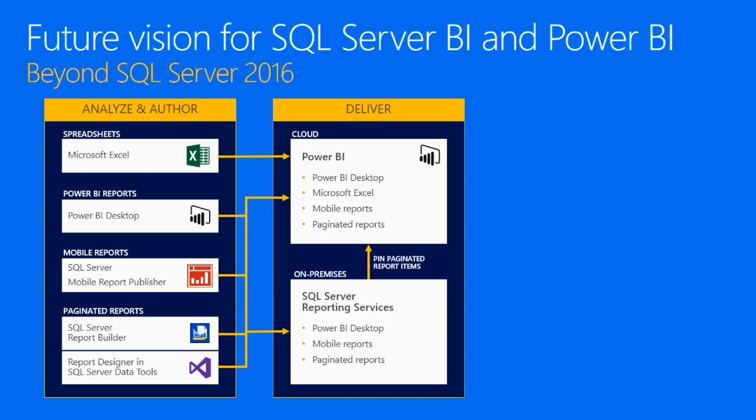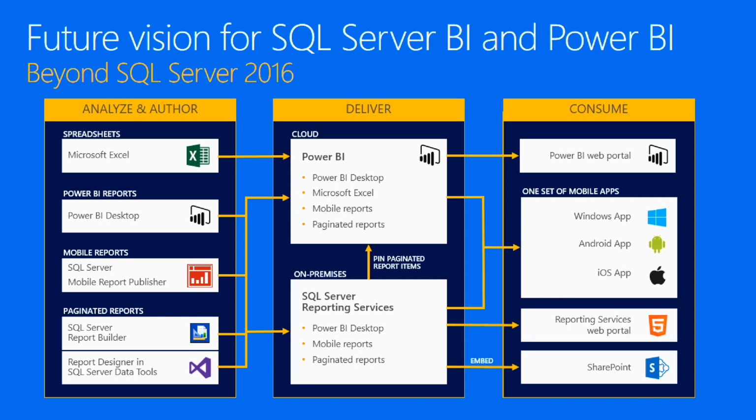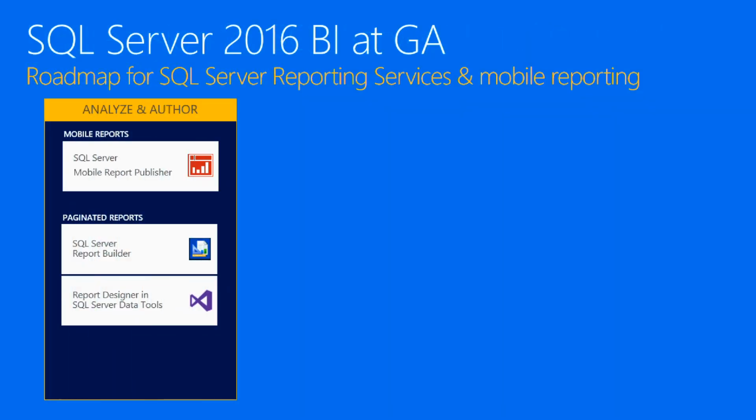When users want to go consume it, they just go to the web portal for either Power BI or for reporting services. We've dramatically overhauled the one for reporting services, as you'll see. And then if they're on their mobile device, they have one mobile app. We have one for each major mobile platform: Windows, Android, and iOS. Whatever device they're using, they install the Power BI mobile app, and that same mobile app will be able to access their content from the cloud in Power BI or their reports from reporting services on-premises as well, starting with the new mobile reports that we're adding. So that's the somewhat longer-term view.